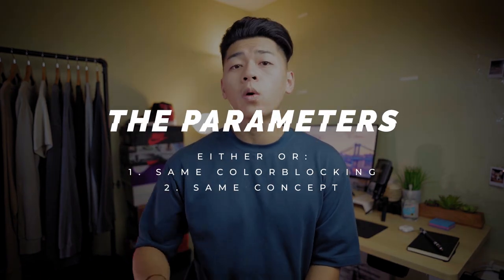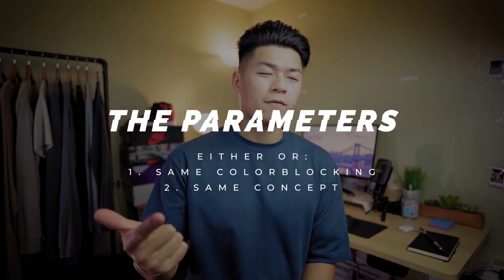And so first off, I set a few parameters. The recreated outfit has to have either the same color blocking or the same concept of how I composed that fit back then. So let's just say it was a summer outfit where I wore shorts. That's what the recreated outfit has to take inspiration from. And you guys are going to see that later in the video. Let me know if you guys have any suggestions on parameters I should follow.